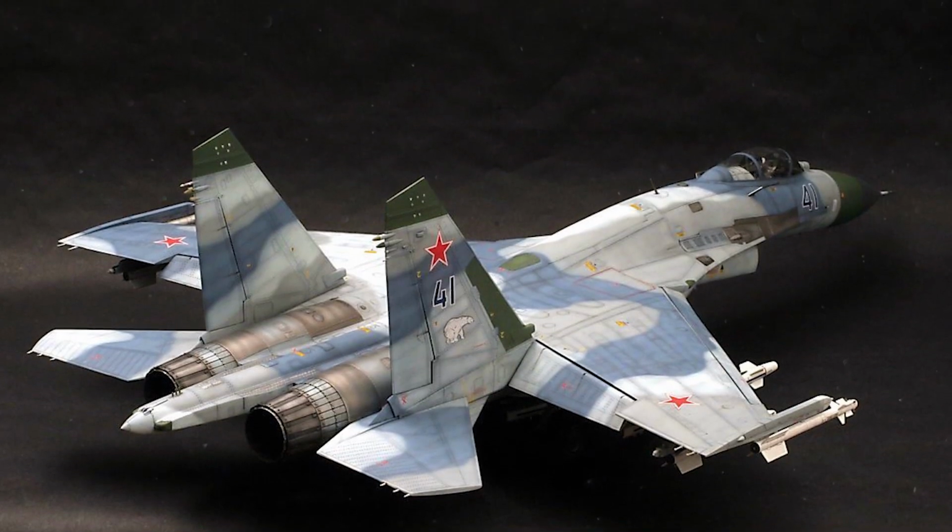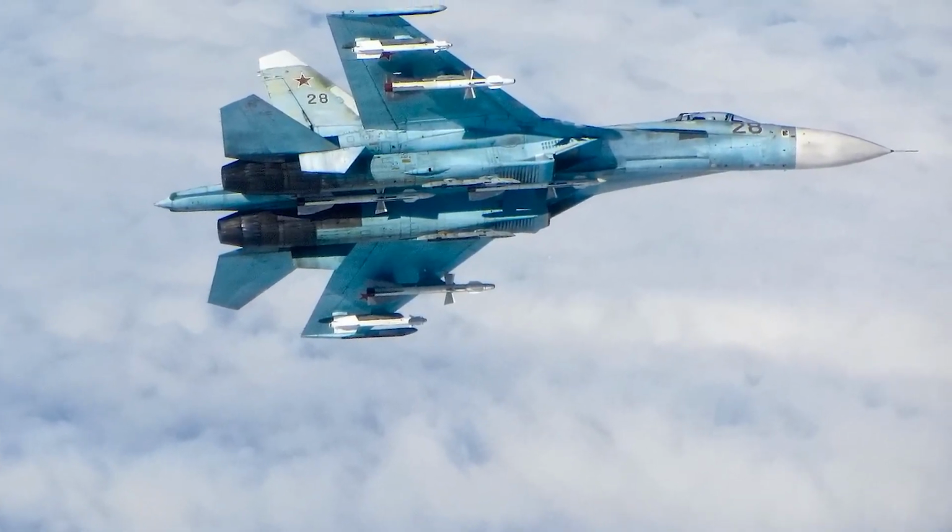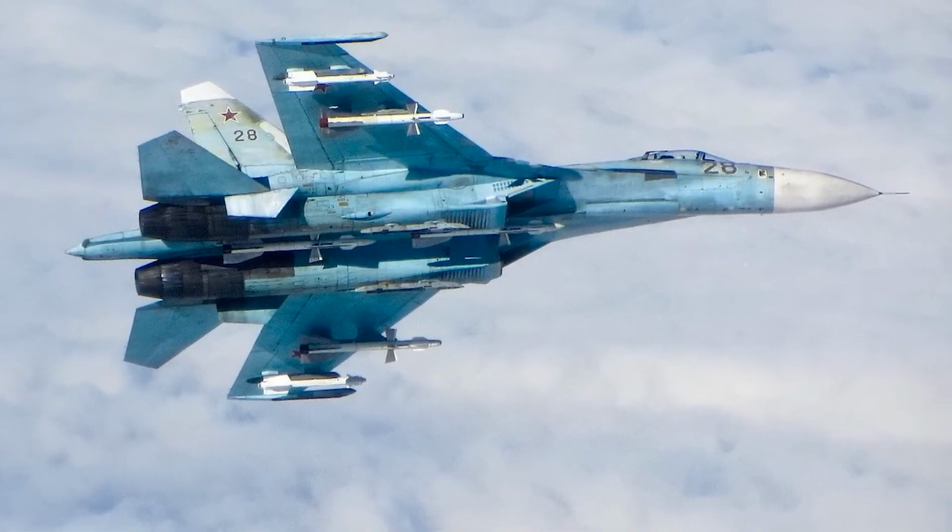Su-27 Flanker is a Soviet-era fighter developed by the Sukhoi Design Bureau in the 1970s. This highly maneuverable fighter was designed to provide complete air superiority and surpassed its Western counterparts such as the F-15 Eagle and F-16 Fighting Falcon.